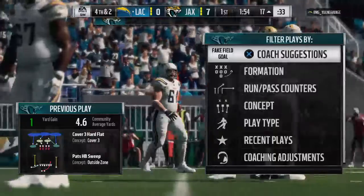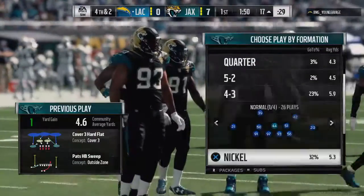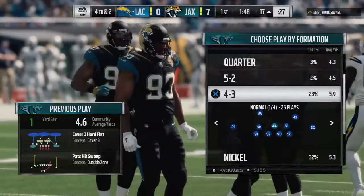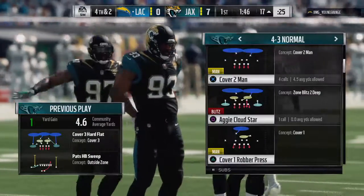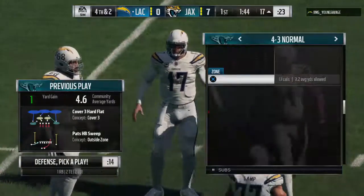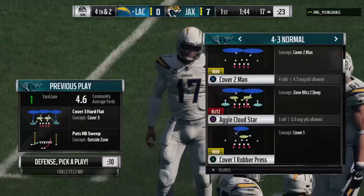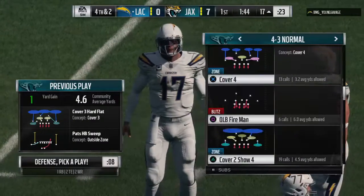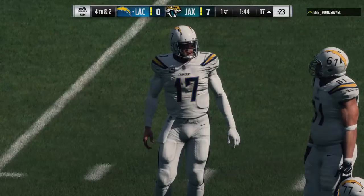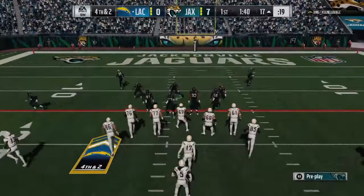Well, that call makes sense because they've been throwing it well on this drive, and once again, they show passing formation, showing the shotgun. Then they ran out of it. That's a nice play by them defensively, though, to hold it to a short gain. And no signs of the field goal unit. They're going for it on 4th down.